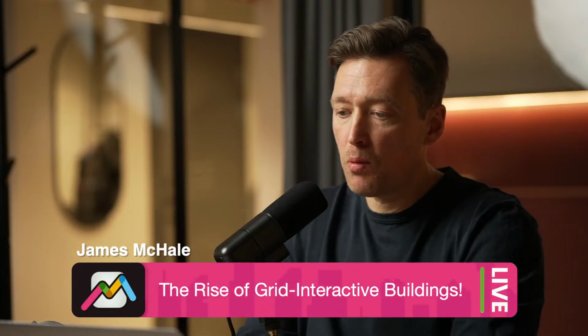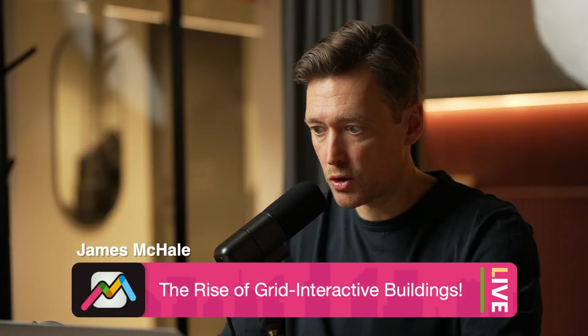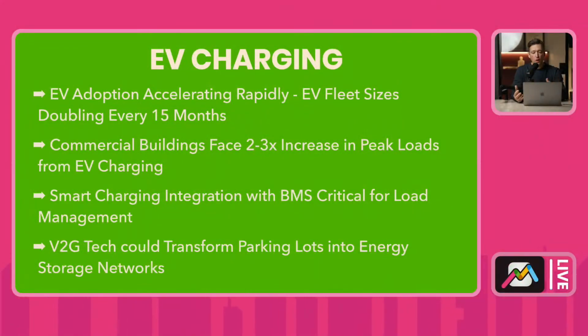And also, probably even more exciting than that is the emergence of vehicle-to-grid technology, or as it's been called, V2G. This can transform, for example, a parking facility with charging stations into a much more dynamic energy storage network. Think, for example, of a commercial parking lot with 50 vehicles that could be providing up to 5 megawatts of flexible storage capacity. That's enough to significantly impact building energy management and grid stability.